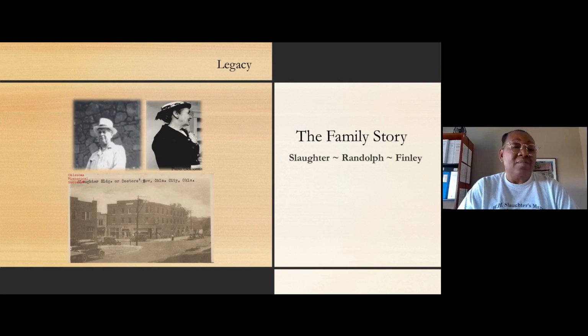I could just probably go on and on. When African Americans needed a library, the Dunbar Library was started in a room there in Dr. Slaughter's building.